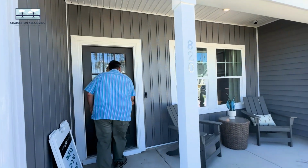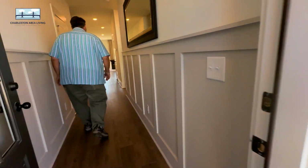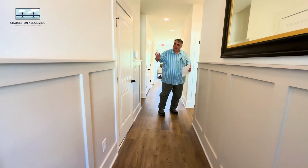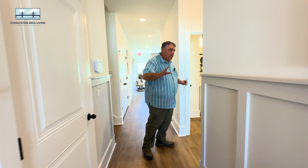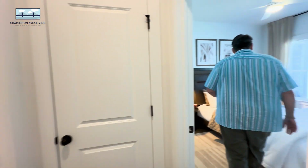All right, let's see what's doing inside here. Nice little front porch. You can put a couple chairs like they did here. Hard surfaces, like the wainscoting. So in this door, this would come from the garage. So as you're coming in the door, garage on the left. On the right is the secondary bedroom downstairs. And this is totally big enough.